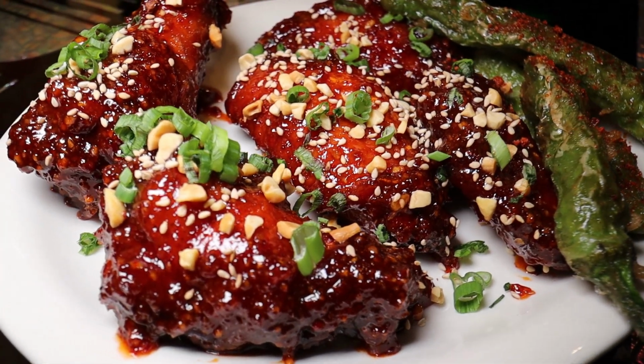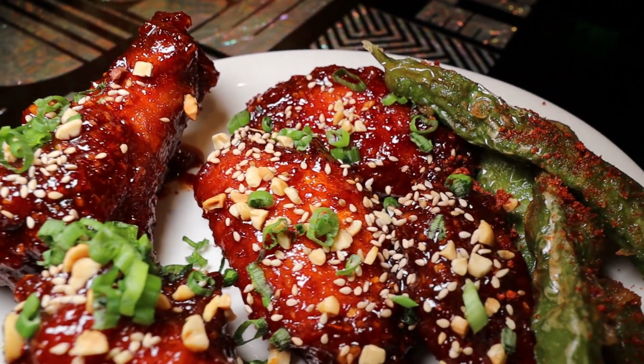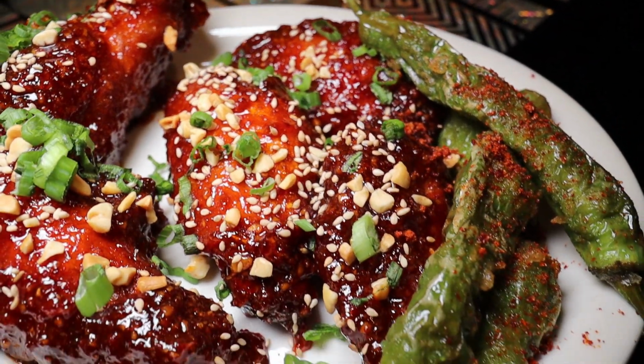So in the K-wings, we got 5 pieces of wings slash drumsticks. And then on the side, they got some shishito peppers. And they top this off with some sesame and crushed peanuts. I'm looking forward to this, guys. Here we go.